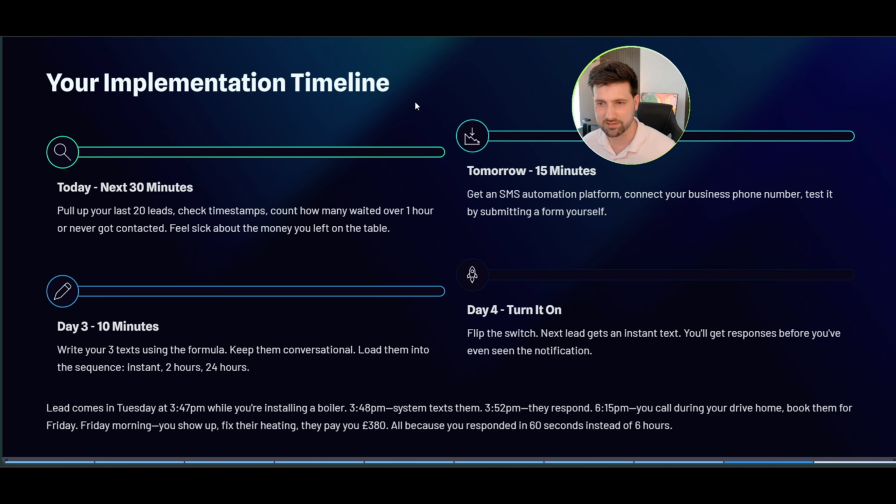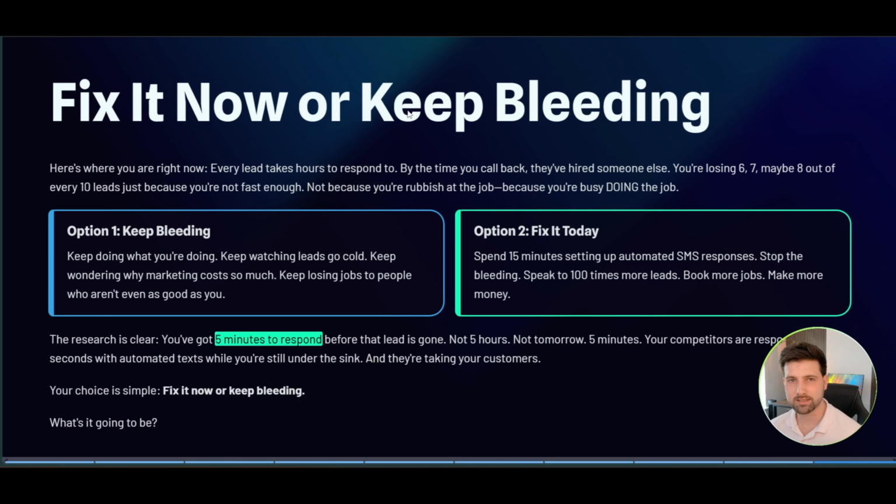By 3:52, they respond. By 6:15, you're calling during your drive home. You've already realized that they've booked an appointment with an appointment setter, or you book it on the phone right there because they've already spoken to you and your team. So by Friday morning, you show up to this person's house, you fix their heating, they pay you 380 quid, all because you responded in 60 seconds instead of 6 hours. So really, again, this is a case like everything I talk about, fix it now or keep bleeding.